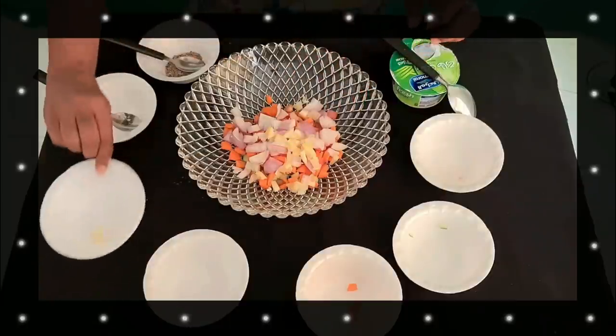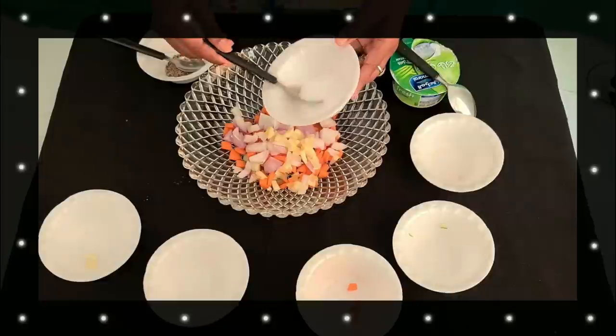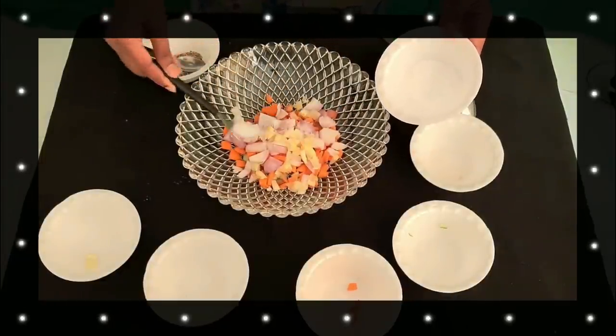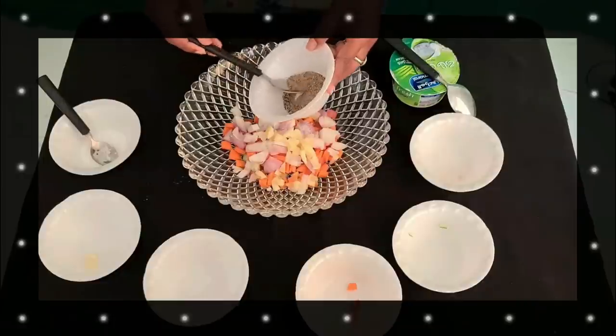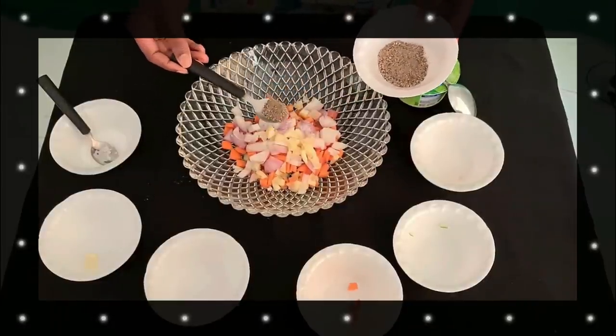Okay, it's done. Now, I'm going to add salt for my salad. It's done. And pepper powder. If you don't like it too hot, don't add too much pepper.